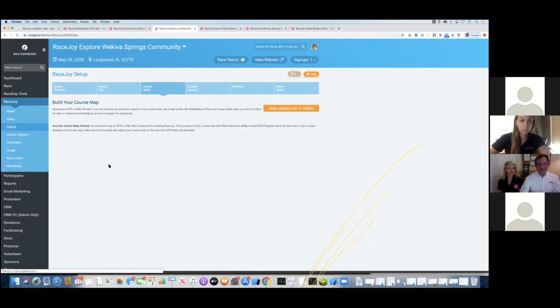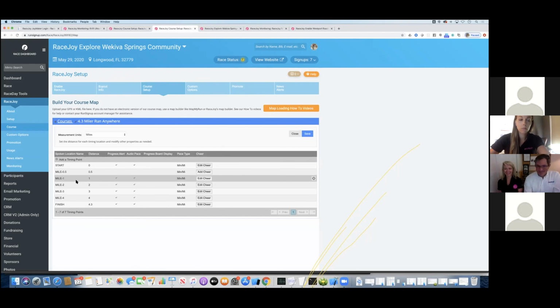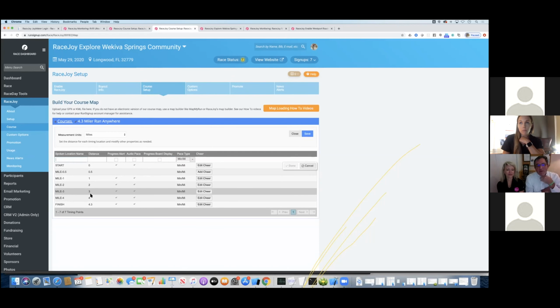So if you click into the Race Anywhere, all you want to do is enter the distance of each of your mile markers. So it's a pretty straightforward setup. There's no map setup. You just want to make sure your distance gets filled in. You want to make sure you have a 0 for the start, and you want to make sure your finish distance is populated in there as well.